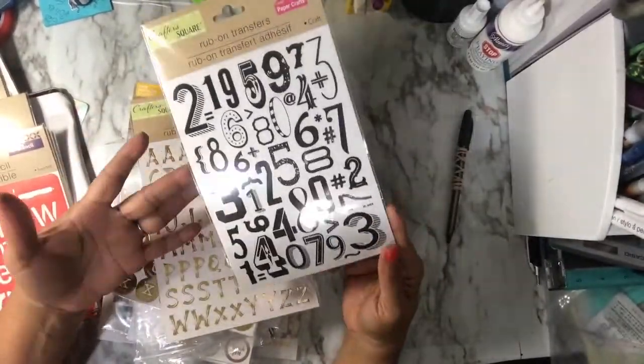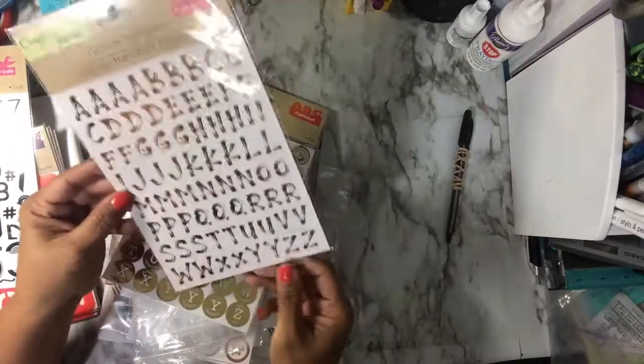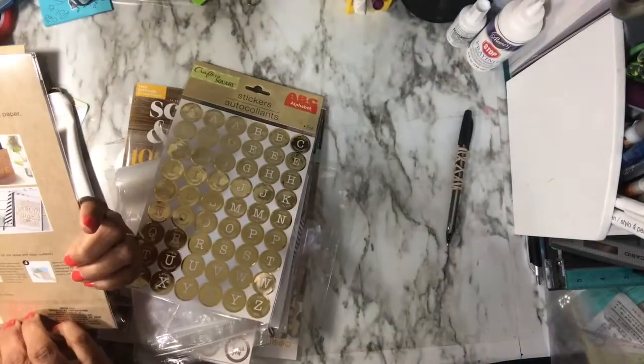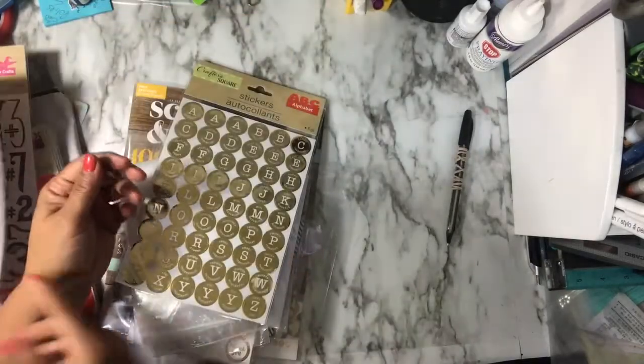And then I got the rub-ons with the numbers on them, just because they're a different variety of sizes and fonts, which I thought was pretty cool. And then the gold alpha rub-ons as well. It doesn't say how many are in here, but it looks like it's at least 2 of every single letter. Some of them have 4.